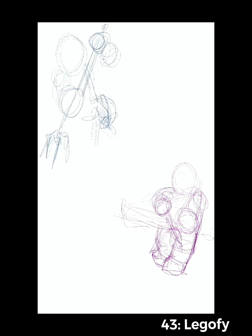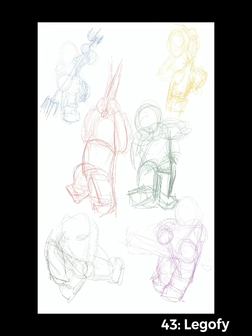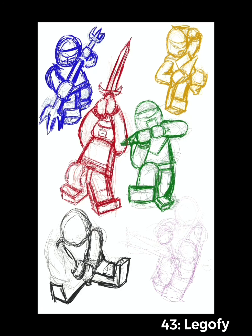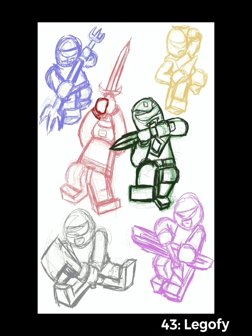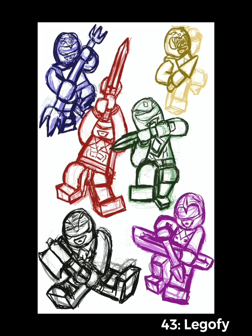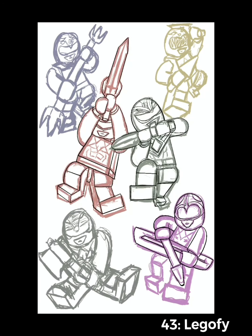Number 43, Legify. This one was probably one of my favorites to do. I'd done some Lego artwork before, and if you get a chance, look up an artist, his name's Dan Wiesenmeyer. He does Lego artwork, and pretty much what I did was I tried to find a property that wasn't in Legos yet, and surprisingly, Power Rangers has been around for over, I think, 30 years plus, and surprisingly they have not made Lego sets built around the franchise.